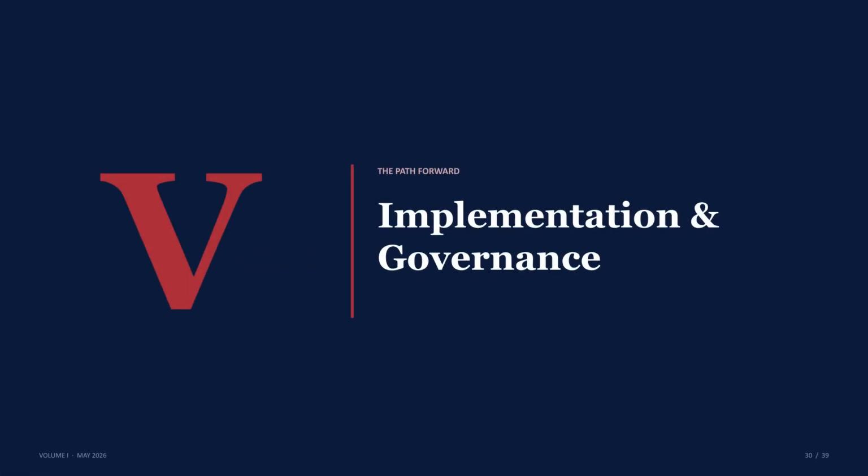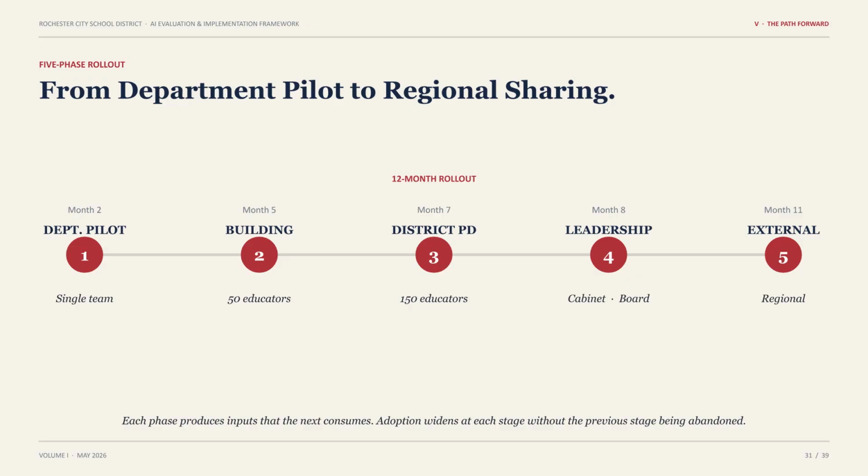Section 5 discusses implementation and governance. I'm a teacher, not a superintendent, so this section represents the aspirational arc of the project's implications at a district level. The planned rollout has 5 phases over 12 months, with conservative pacing. Each phase produces inputs that the next consumes. Adoption widens at each stage without abandoning the previous one.